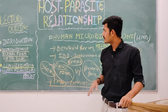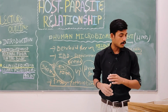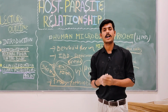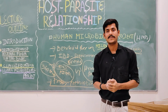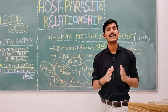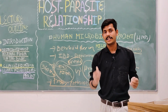No problem. Then we saw their classification. They are classified into two categories. The first category is called autochthonous flora, meaning the native flora, and another one is called allochthonous flora. Then we saw the distribution, how they are distributed. We made one conclusion: those parts which are actively interacting with the environment have more of them living there. And our internal organs like spleen, kidney, liver are sterile organs. These organisms are generally not found there unless they are displaced from their natural location.